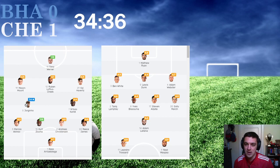So good play here by Brighton in the last 3 minutes as the replay for Alzate's shot comes here. You can see he's not pressured by Zouma as he gets to the top of the box and takes a good hit at that one. Definitely on target going into that bottom right corner. So a good save from Kepa to push that one wide.